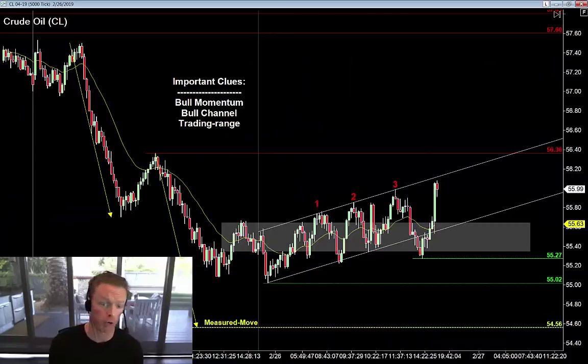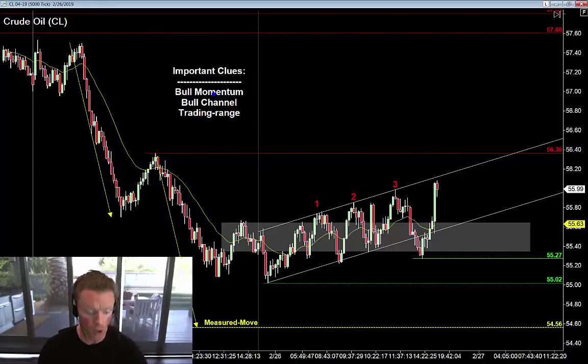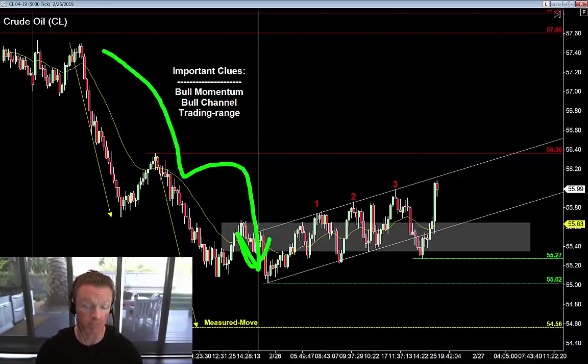Looking at oil here right now, there are 3 big clues here right now on this oil market. The first big clue is this bearish momentum. It's not a bull market right now. We can be very, very clear on that. This is a bear market.